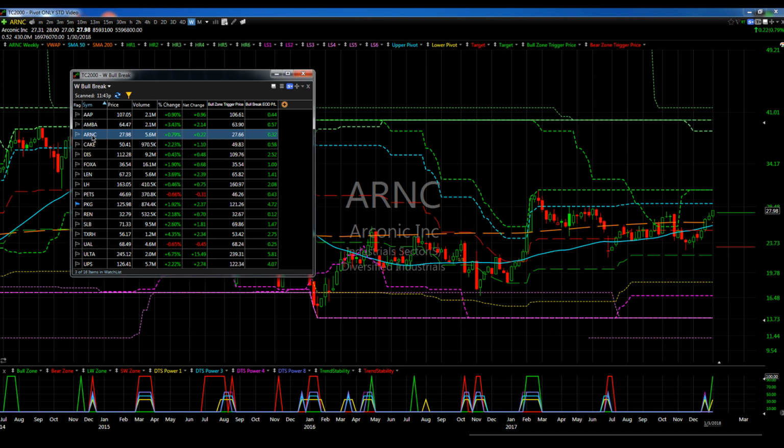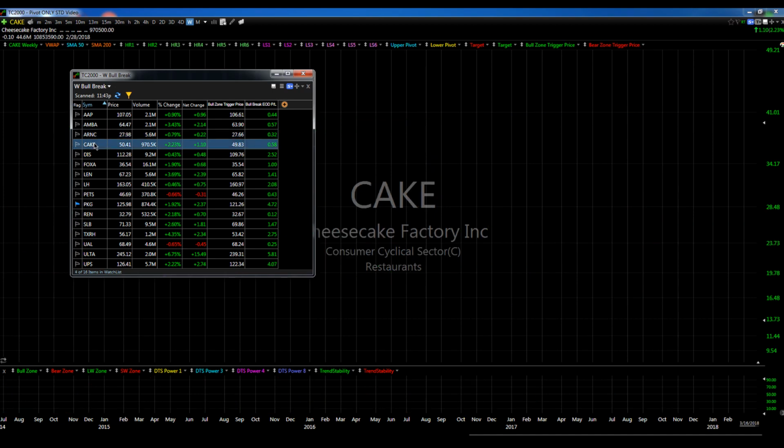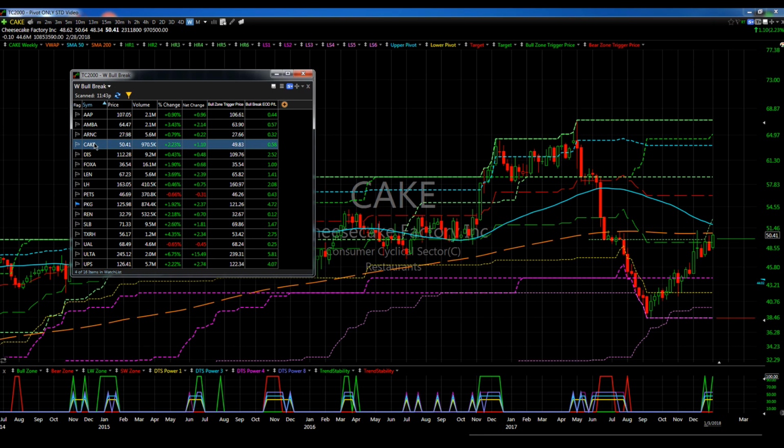ARNC 27.66 was the breakout, 32 cents above. This little value you see right here, that's the close at the end of the candle each day. Cake, and these will be quicker when we're not doing the explaining at the beginning, and also I won't be talking. It'll be 10 seconds per chart. You'll have a chance to look at where it is. Okay, this one for instance is up 58 cents from the break.